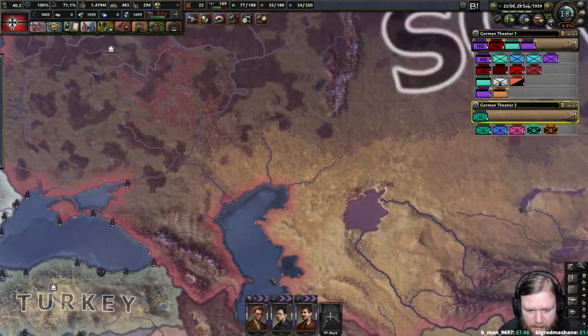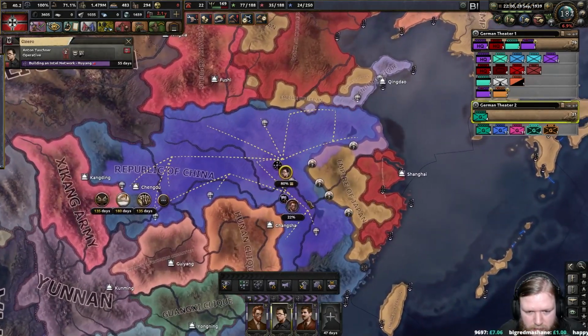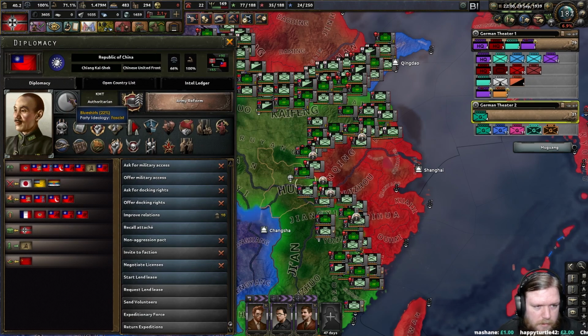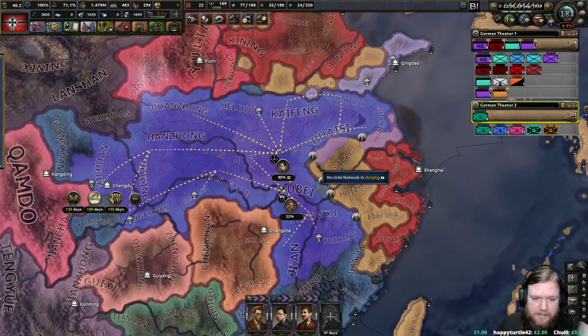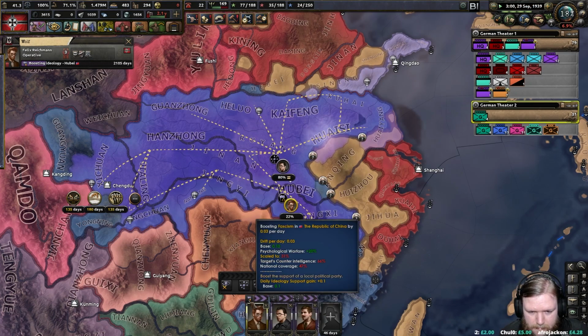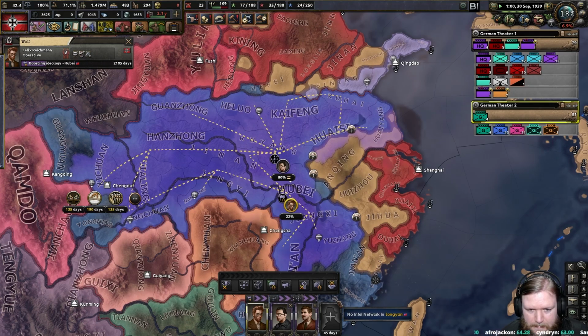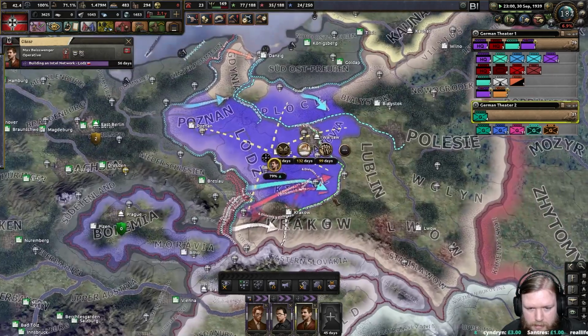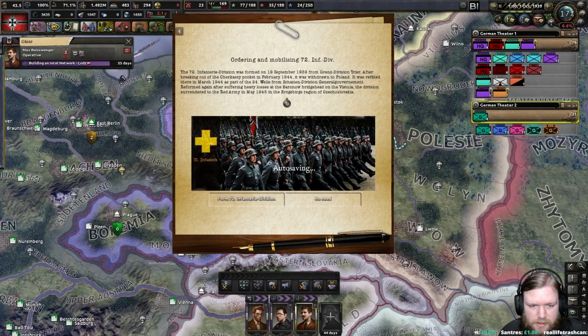Is China fascist yet? That's actually a very good question. At the moment we are working on them. They're 22%, so it's making progress. We're gaining 0.03 a day. And you're spying on Poland, so we can actually see a bit more about what Poland's doing.